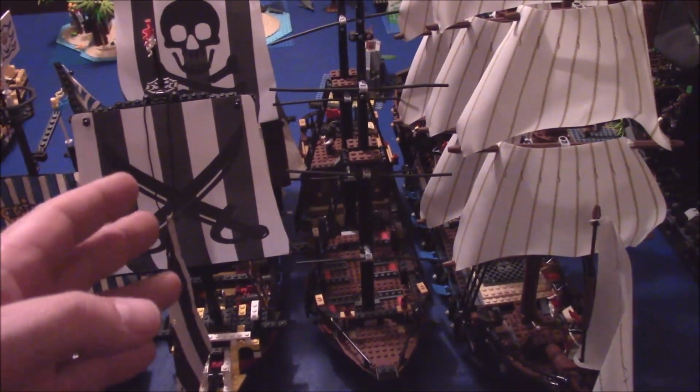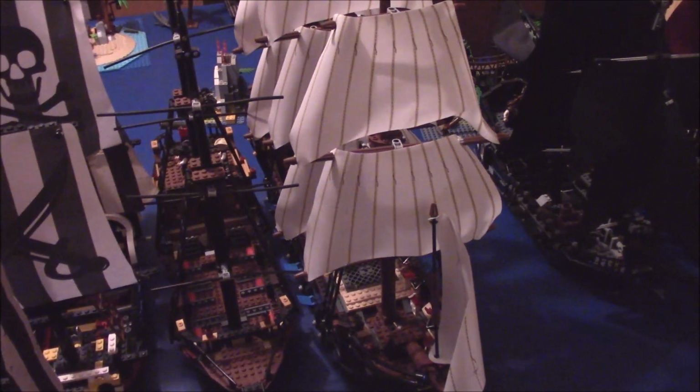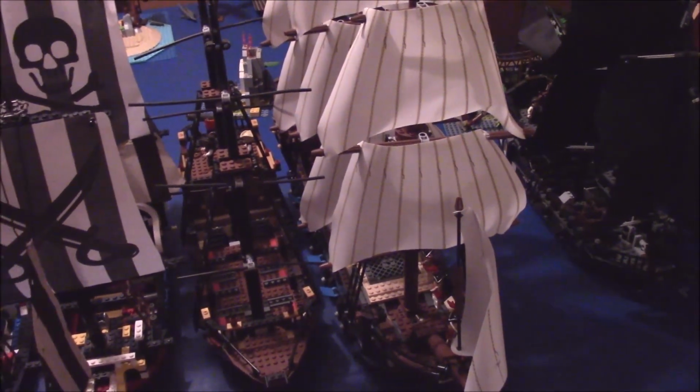I think I have some of the sails. If not, I have the files to print the sails, and I'll be able to do that. Then we have the Armada, or the new Imperial Flagship. And this was the biggest pirate ship that they ever made.